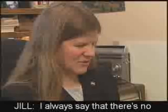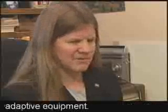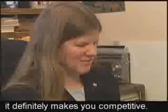I always say that there's no way that I could be doing this job without adaptive equipment. You have to have a lot of tools in your toolbox. When you're given the tools, it definitely makes you competitive.